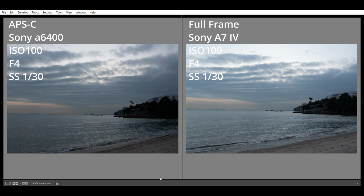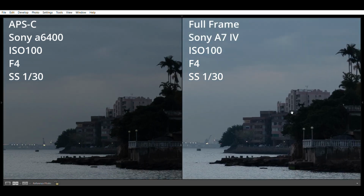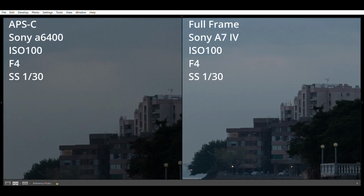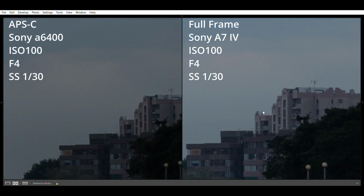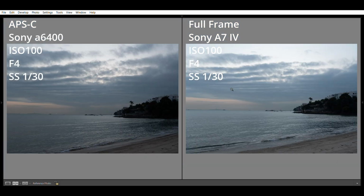Okay, now next is the dusk, the sunset situation. If you don't zoom up, it looks pretty similar. Full frame seems brighter than APS-C. Let's take a closer look at each image. If you zoom up, on APS-C the sky area and shadow areas seem less sharp than full frame. And if you zoom up even more, APS-C is getting less sharp, and the sky has more noise here. But unless you zoom up, both images look okay.